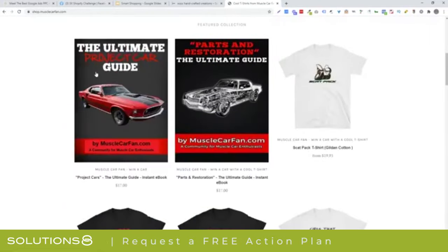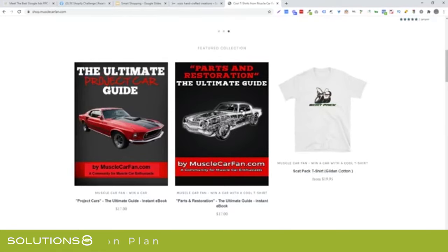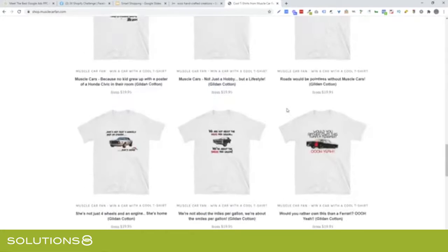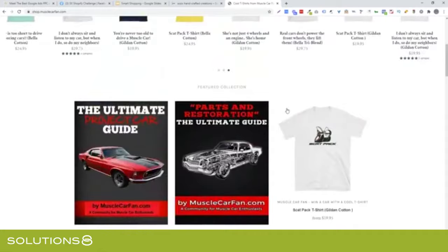I've got books and shirts. And I think that the break, we need to split these product types up. You're selling digital products and physical products. And it kind of breaks continuity for me a little bit. It makes me wonder sort of where I am and what I've landed on.